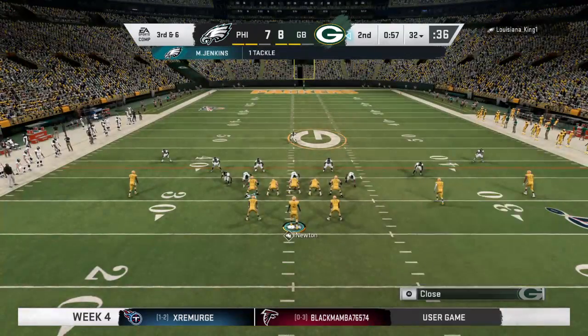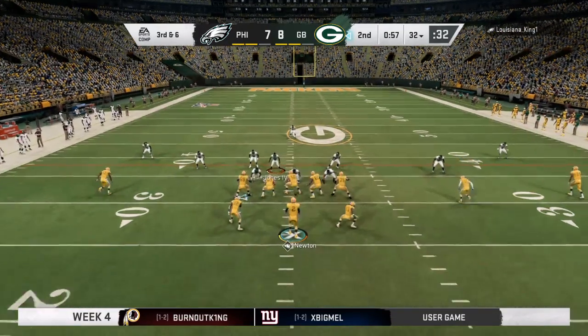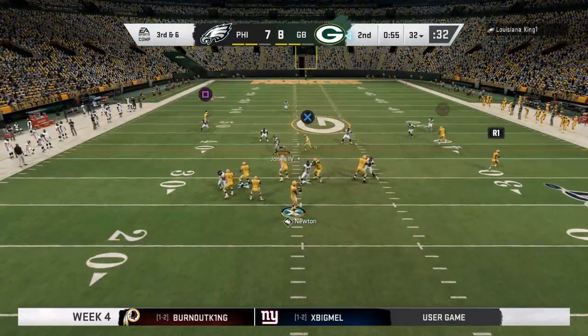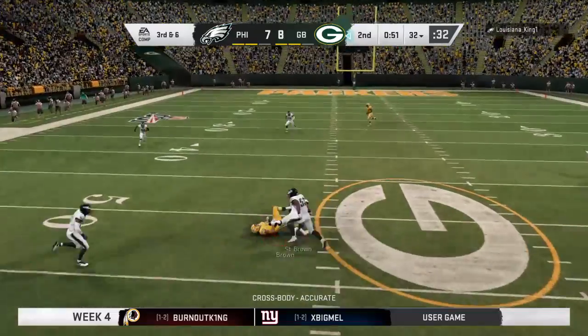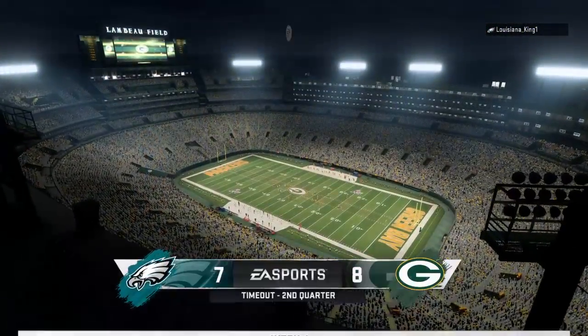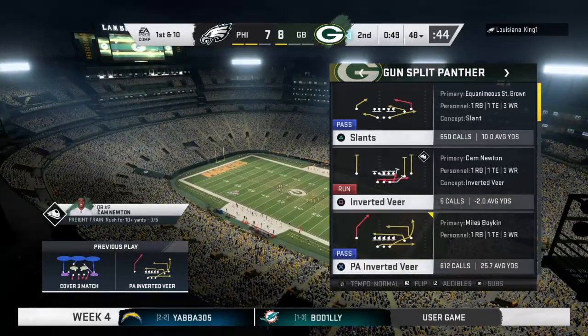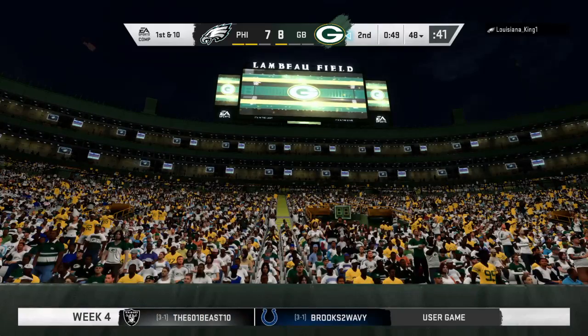The Packers on third down. They've only converted once in 4 tries. This will be 3rd and 6. Now Newton. Man open. It's St. Brown. He's got it. Now the Packers are going to go ahead and use the second of their timeouts as they get the stoppage with just under 50 seconds remaining in half number 1.